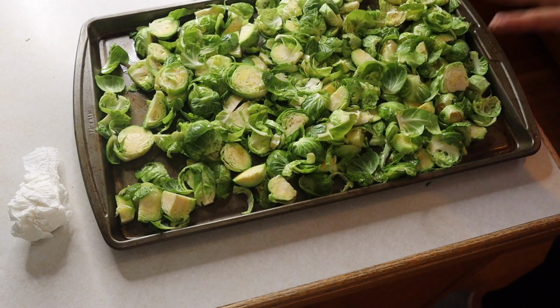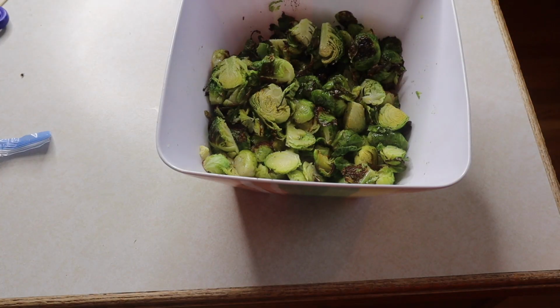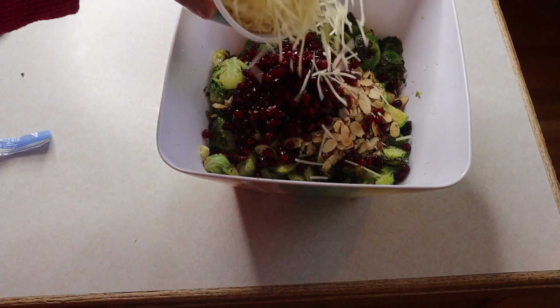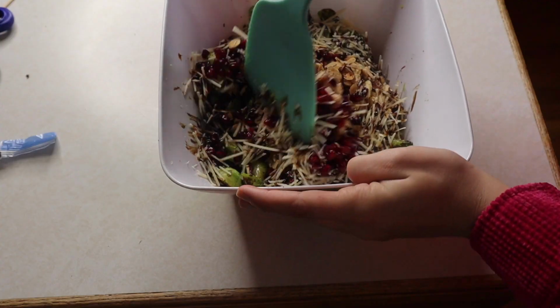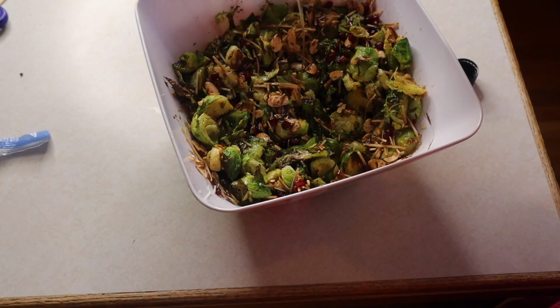I just seasoned with avocado oil, salt, and pepper, and put it in the oven at 400 for 40-ish minutes, depending on how many Brussels sprouts you made and how hot your oven gets. Then I added a whole bag of honey roasted almonds, a container of pomegranate seeds, Parmesan cheese, and some balsamic glaze, and gave it a nice mix. I also added some maple syrup. It didn't call for that in the recipe, but I thought it would be really good.